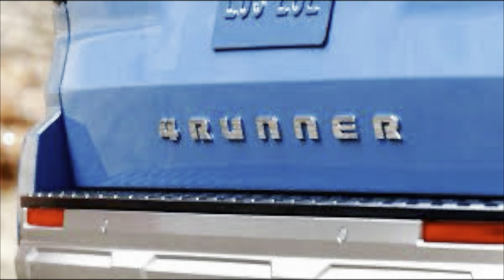Oh, and is this not Cavalry Blue? Is that going to be an option now for 2025 on the Toyota 4Runner? How cool is that? I wonder what package and what model it is that they're showing us here that's available in that color.